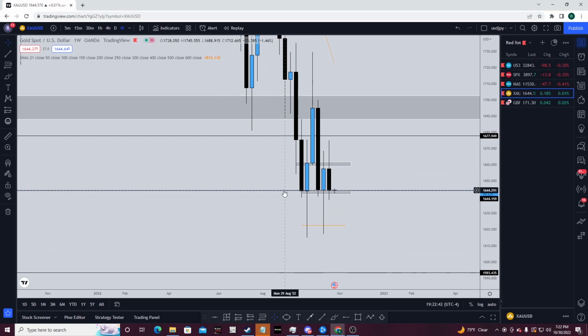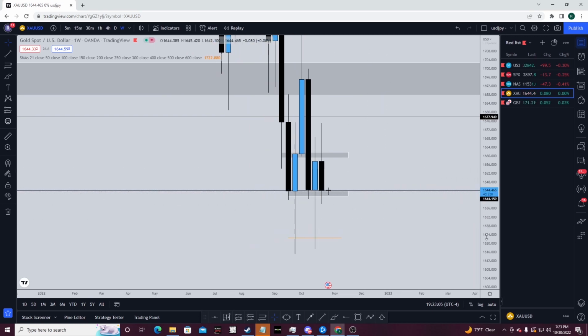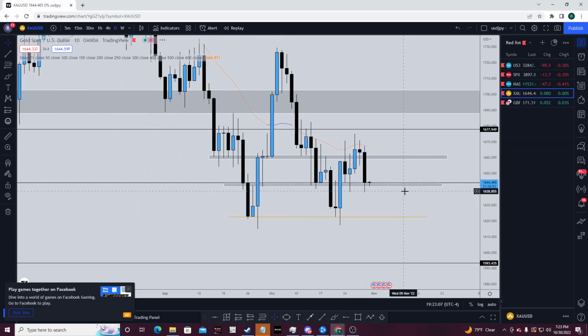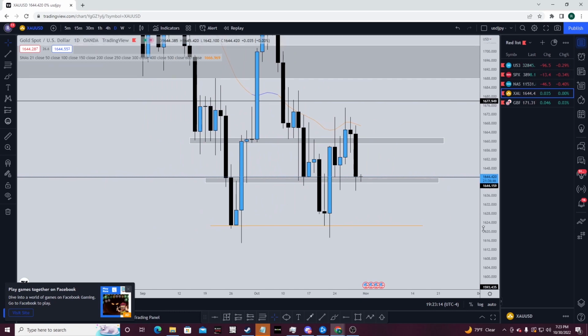Over the last few weeks, we have seen gold continuously fail to close under 1644 support. Realistically, at this level, we can see a bounce or a break through this area. But what we would actually have to wait for is that confirmation on the lower time frames. Just basing it off of the weekly time frame, this is a major area of support that we are currently trading at, which we could potentially see possible buy opportunities from this 1644 area.